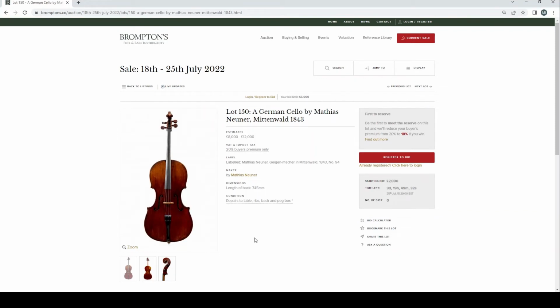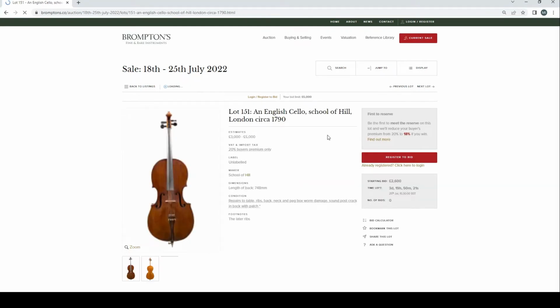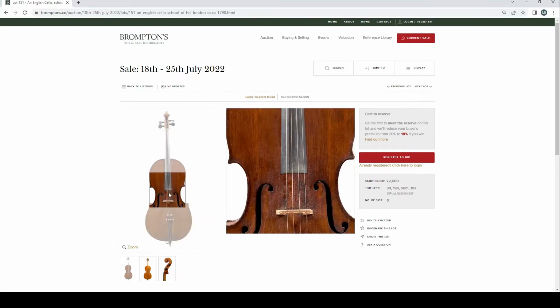German cello by Matthias Neuner, Mittenwald, 1843. Estimate is 8 to 12,000. Starting bids at 7,000. It's good to see a nice German cello. English cello, School of Hill, London, circa 1790, 3 to 5,000 is the estimate. Starting bids at 2,600. Once again, another interesting looking cello.